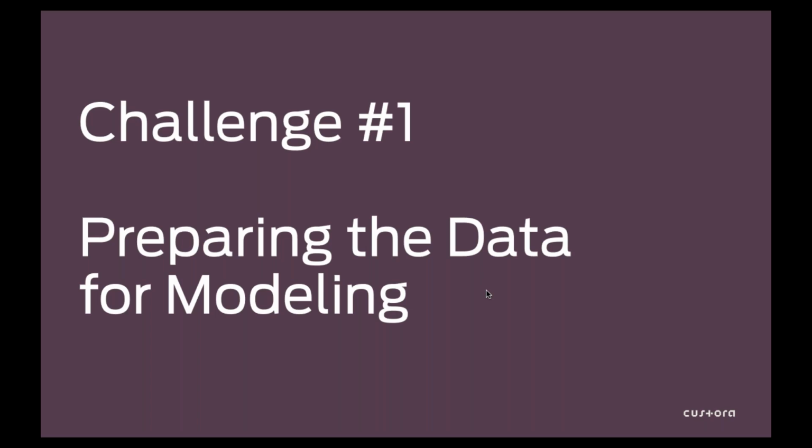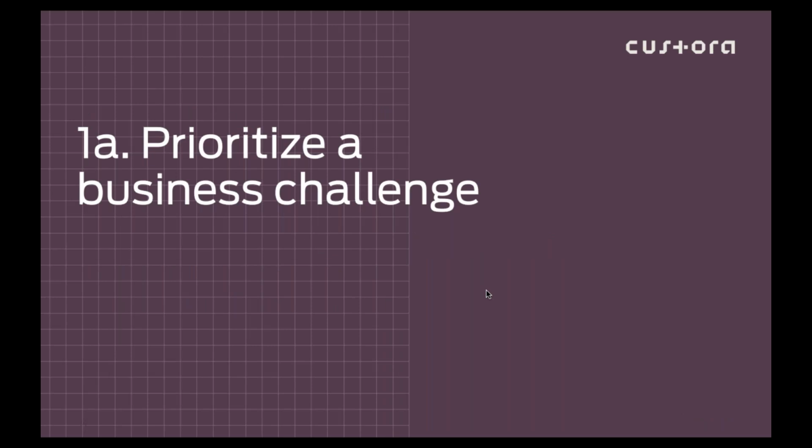Okay, so we're in the kitchen. We've got all of our raw ingredients and we need to prepare them to make a dish. How do we actually prepare the data for modeling? Now, step 1A is one that in my mind is often overlooked by companies.